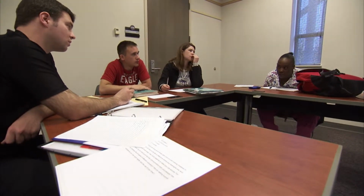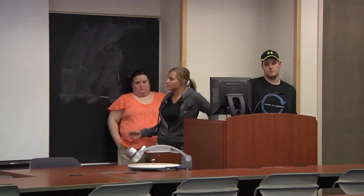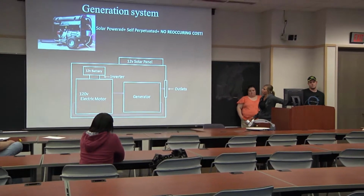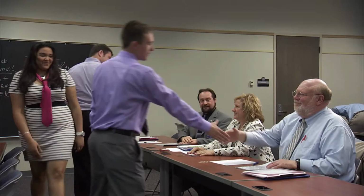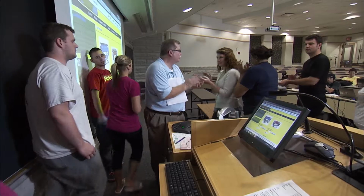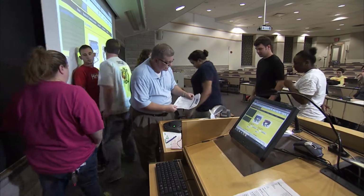They create a mission statement, they create a business plan. After the first year, we can maybe give them a discount. This is our generation system, this is just a layout. Innovation is critical. The entire idea is to make a generator start off of a battery that's solar powered. They develop people skills, they develop leadership skills, communication skills. Our next group is using technology.